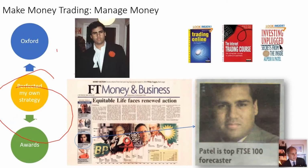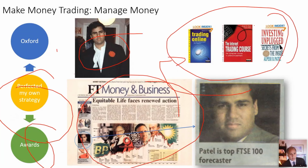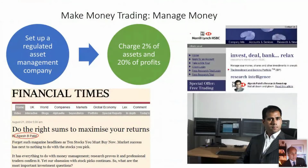So I perfected this, as I said, when I was at university, perfected a strategy, read Economics, lost exam. Sorry, I look a bit of a div. Won awards, including in the FT, who then asked me, would you like to write books on this? And I said, hell yeah, because it'll raise my profile, which I can then use to launch my fund. I had a lot more hair then. That's me winning it. Okay.